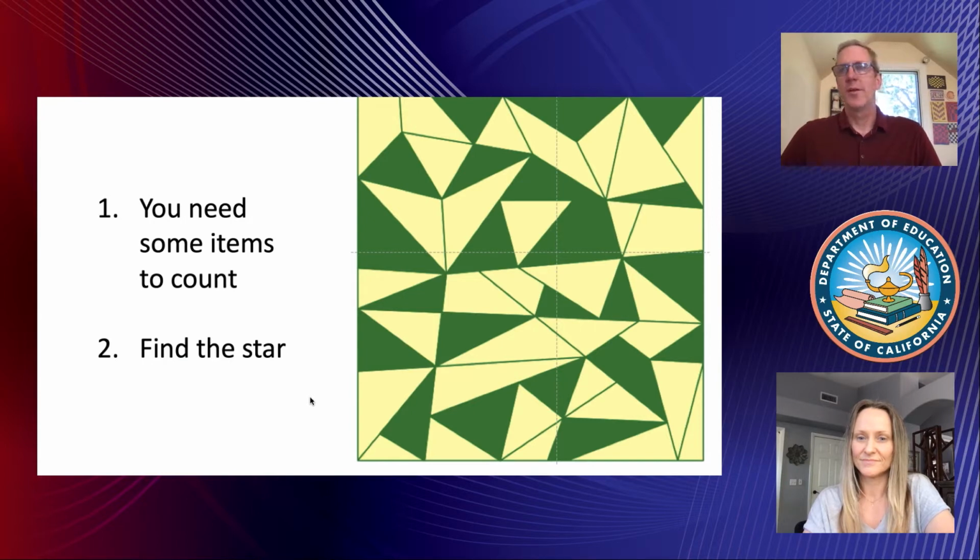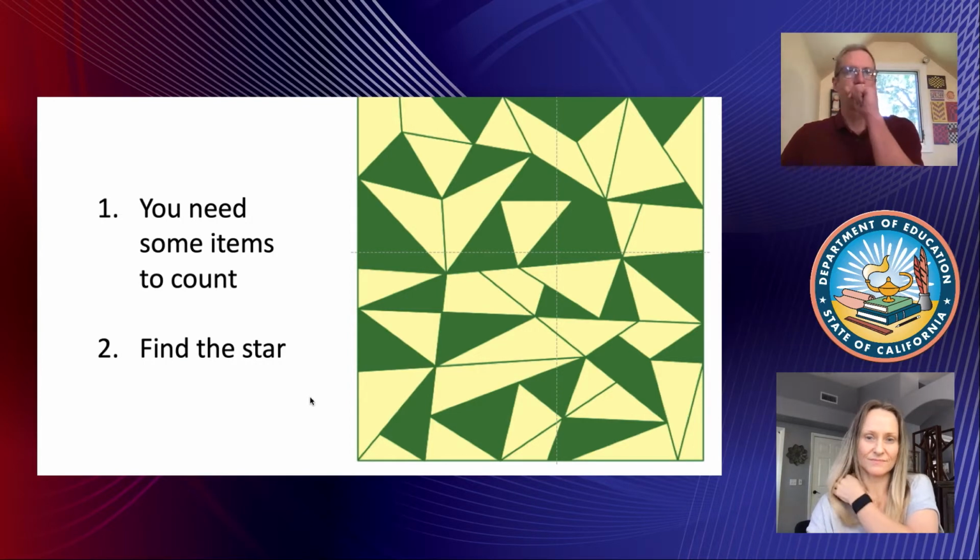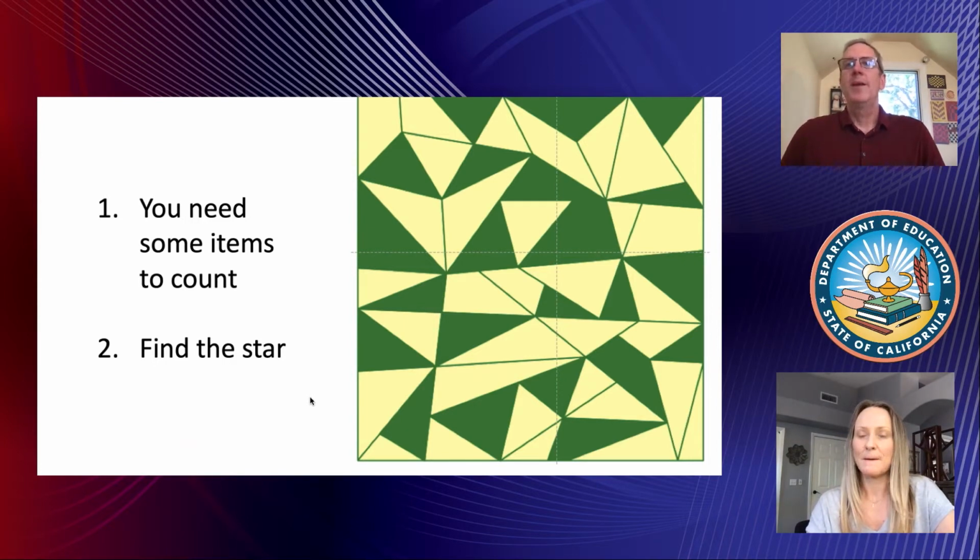So find a handful or a small collection of things to count. 25 or so items is about all you need. Anything small, loose, and countable. And see if you can look at that picture of geometric shapes and find the star that is in there. Again, not a trick question. There is a star. And maybe even in the chat, throw your name and a plus sign if you know where the star is.